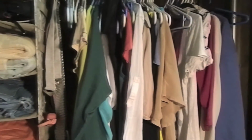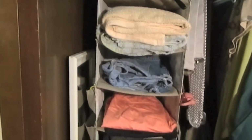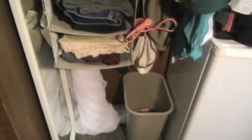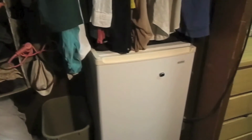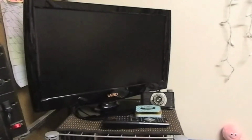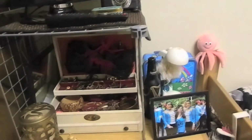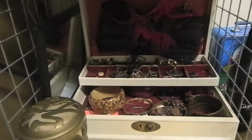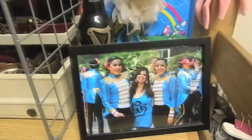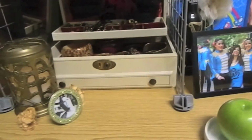And yeah, right next to it, there's a closet organizer, and next to it is my mirror, which is very necessary. And there's my fridge, which is pretty old. There's my dresser. On top is my TV, and that's where I keep my jewelry in the very old jewelry box. There's my picture, and behind it there's a little lunchbox where I keep my nail polish.